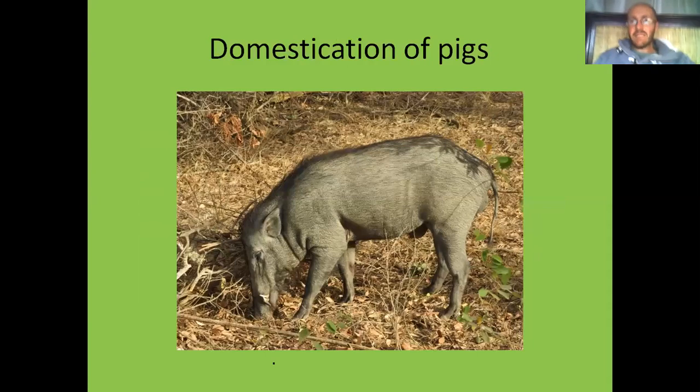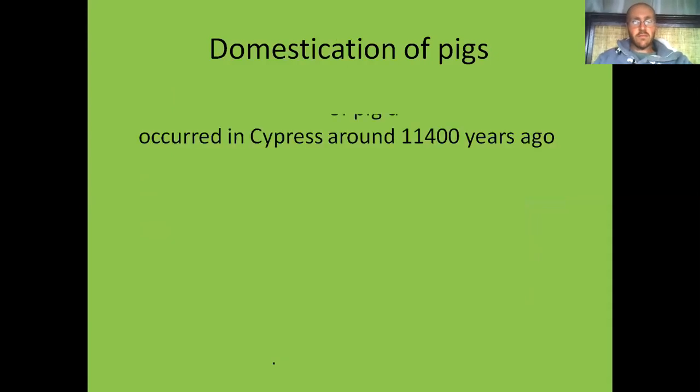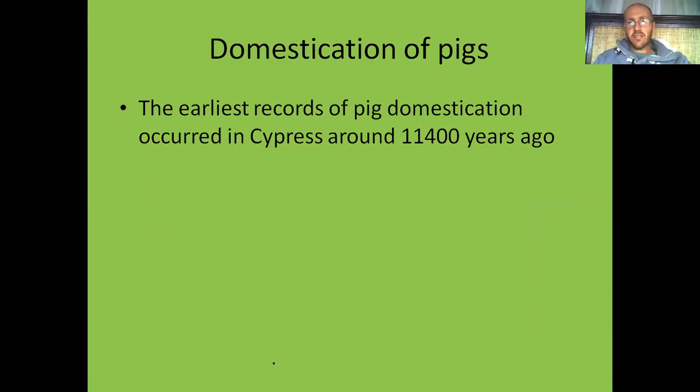So let's talk about the domestication of pigs. So the earliest records of domestication occurred in Cyprus around 11,400 years ago.